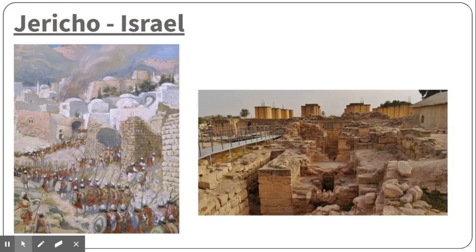Here is Jericho, which dates back to biblical times. You have the painting there of Israelites marching around the city of Jericho, banging on their drums, playing their trumpets for the walls of Jericho to come tumbling down. And here you have on the right the modern image of the archaeological dig.